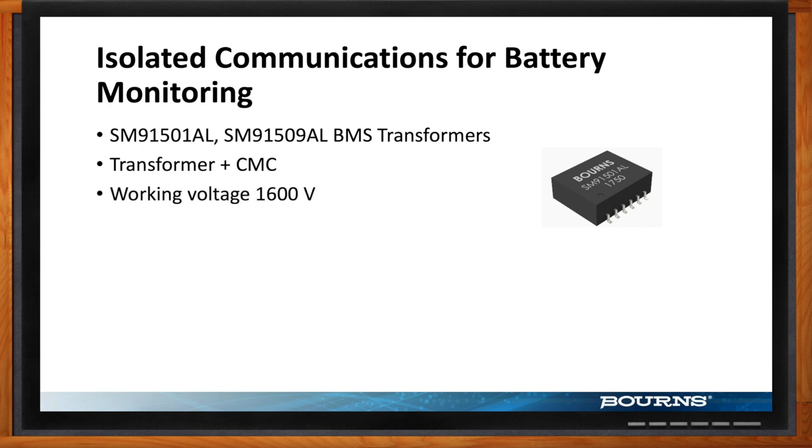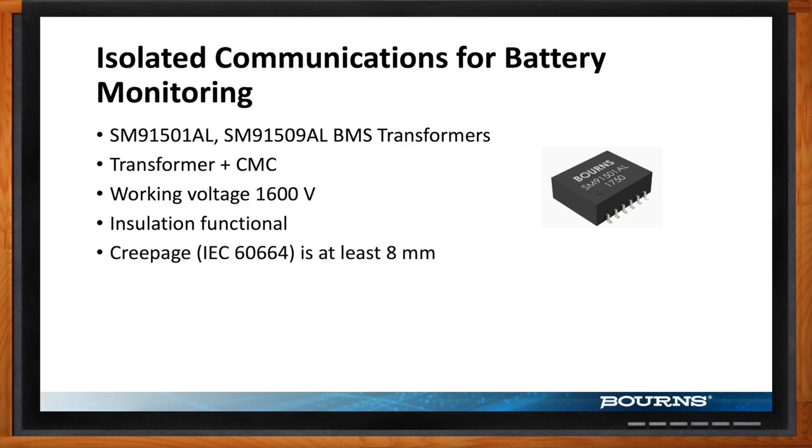The SM91501 and SM91519 are both transformers which have a working voltage of 1600 volts according to IEC 60664, and they are functionally isolated. So that's the first level of isolation for a transformer according to IEC 60664, with a minimum creepage of 8 millimeters. So they are ideal for being used in the middle of a daisy chain of a battery management system, where you're right in the middle of a stack. You're not necessarily too concerned about having reinforced insulation, which would be more important at the entry point to the stack where the master is. Also, you'd want a transformer which is made to automotive grade standards.